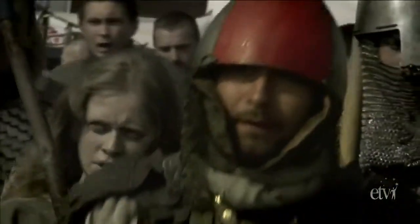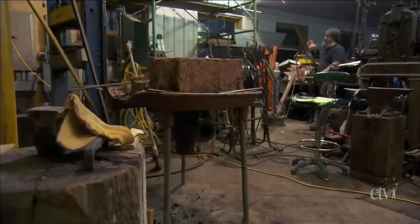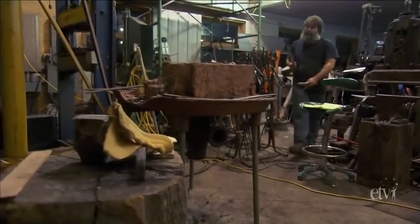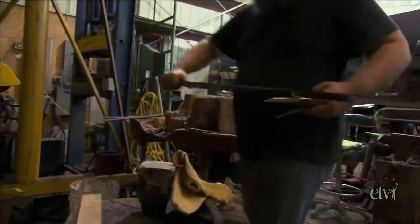To the unsuspecting buyer, it appears to be the genuine Ulfbert, but there's a much greater chance of it snapping, which is, of course, extremely embarrassing in battle. Rick's sword is made from crucible steel and bears the inscription of a genuine Ulfbert, cross T.